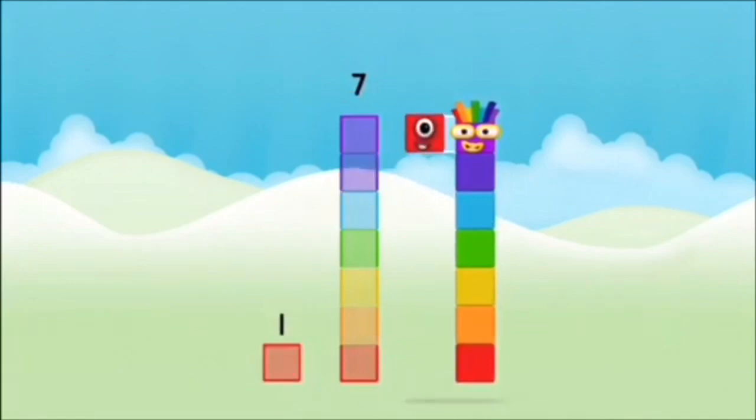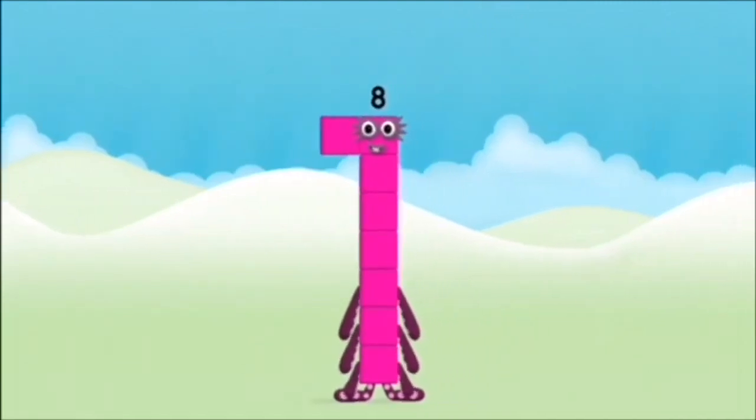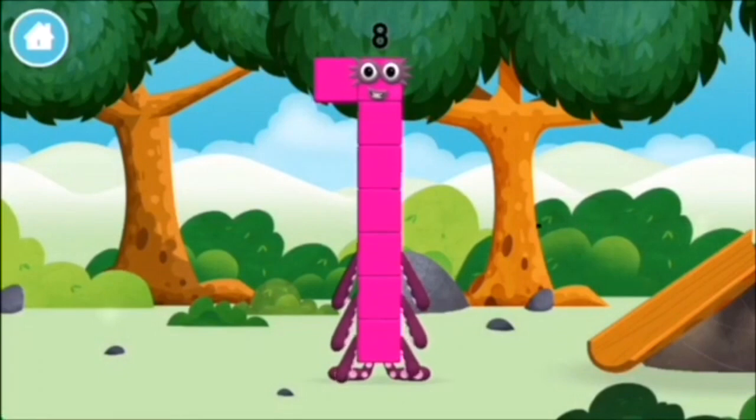7! 1 plus 7 equals 8! Amazing! You made number block 8! You made a new number block.